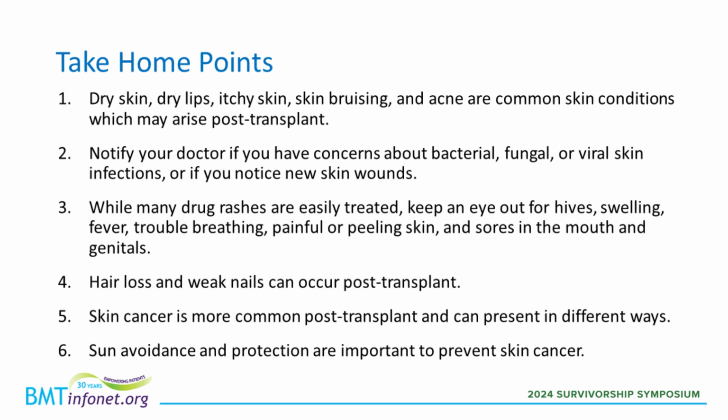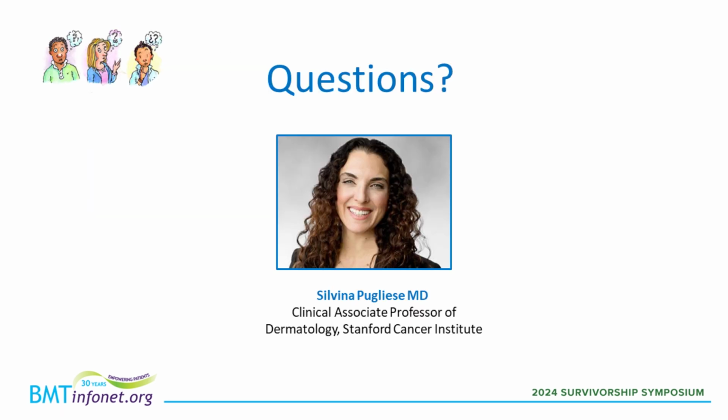In the interest of time, I'll leave the take-home points here for you to read, but I hope that I've given you a good review of some of the most common skin concerns that happen post-transplant, that you have a better understanding of some of the infections, drug rashes, effects on hair and nails, and importantly, skin cancer post-transplant and sun avoidance and protection. Thank you so much for your time and the opportunity to be here today. I'm happy to take any questions.